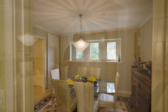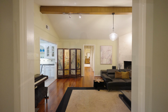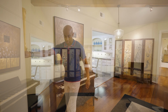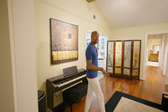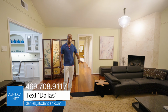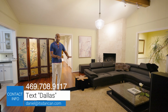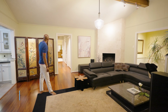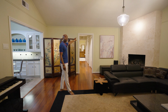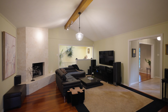Now let's go to the living room area. Lots to talk about in this room. I'm going to take my shoes off because this rug is not included in the home. This is like a $50,000 handmade rug, so they can't get the value back on this rug. So the rug is not included. And you have this divider, this is an antique. You'll see one here and in the primary bedroom. That is not included either.